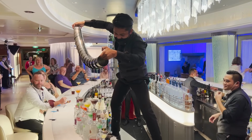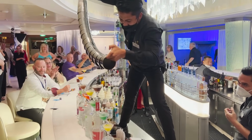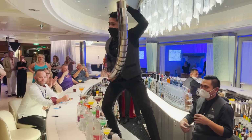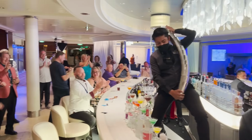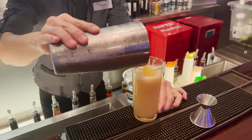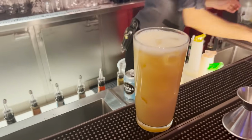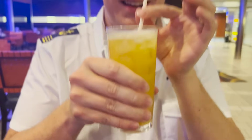We can't talk food and drinks without talking about the service. And this goes from the service in Blu, especially restaurants, but also just general drink service. The servers and bartenders were incredible. They were not only quick, but the drinks tasted delicious and felt like they were crafted with love. So definitely something to not be missed is the drink service, but service in general for food and beverage on the Celebrity Eclipse.